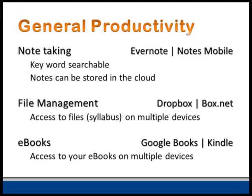Evernote, a free note-taking app available for the iOS, the iPad, and for the Android devices, the Lenovo ThinkPad tablet, the Motorola Xoom, is a well-known and well-regarded note-taking app. This app allows everything from keyword searches to accessing your notes from any device. You start writing a note with your laptop, you finish it from your tablet. All the notes are stored in the cloud. You're using your device to access the Evernote server.